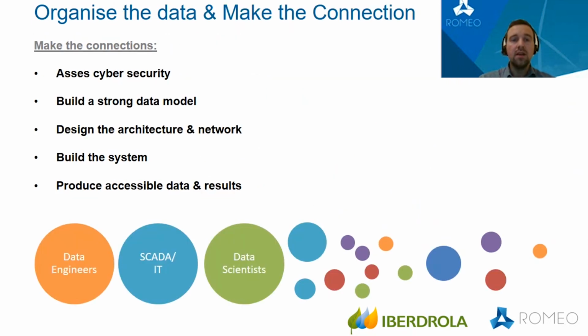The next step is to organize the data and make the connection. We have to be able to assess the cybersecurity. We need to know the value again, so that we can balance it against the risk of providing this data. If we are giving access to real-time controller data, and there's a connection to that controller, there's a risk to the cybersecurity that you could pass a message back there, and we need our IT experts and our SCADA engineers to be able to assess that risk based on the value that we're pointing out.